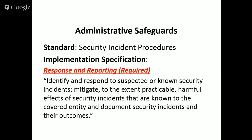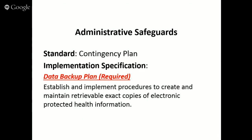Not that difficult, but make sure a policy is in place for this. By the way, a policy needs to be in place for every single one of these that I'm reading. Data backup plan. What's your data backup plan? Do you store data off-site, on-site?